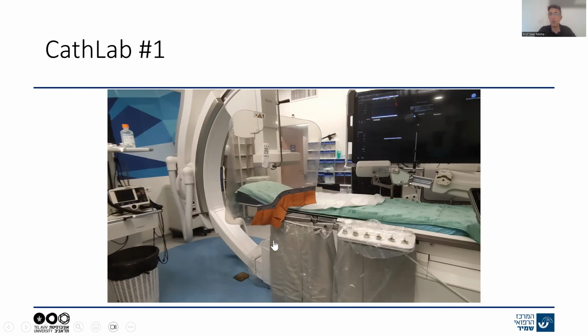We also have lower shields here. This is the contrast dye injector gun. This is an automatic syringe that is connected to the catheter. And through this syringe, I can inject the dye that we will see in the patient's heart.